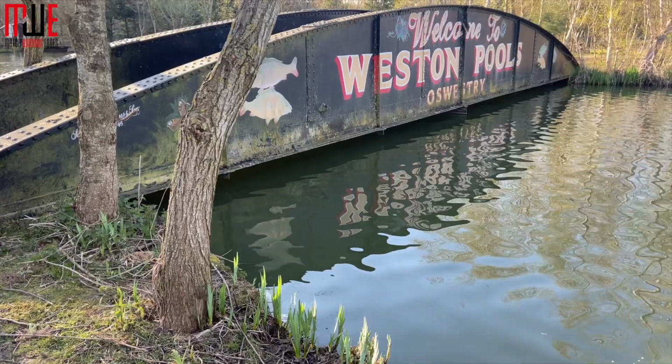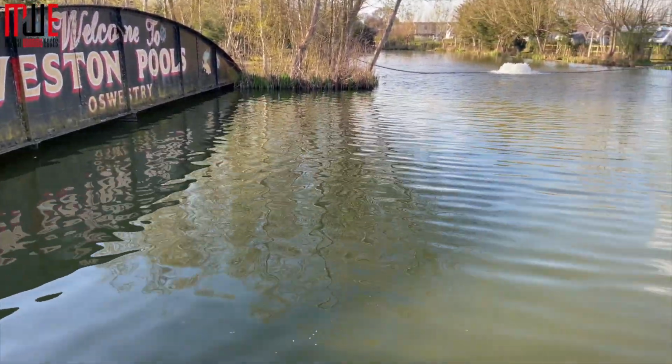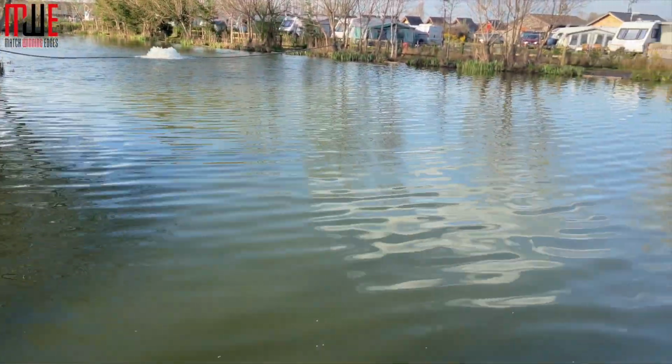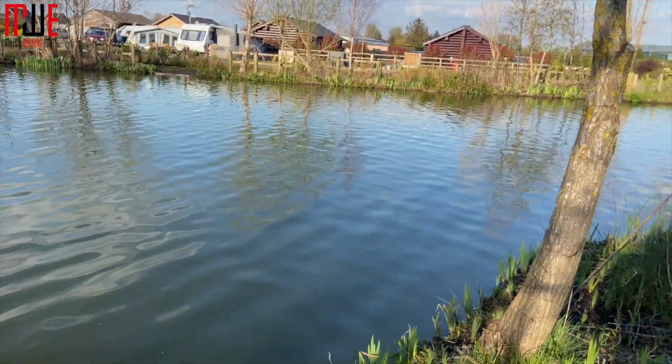So the first day I drew an absolute screamer of a peg, to be fair, 42 on the canal. People who know Weston Pools Fishery will know that this is the famous bridge peg as you drive into Weston Pools, and it's a peg that I've fished quite a few times on features and drew it a couple of times in matches, and it's normally absolutely solid with fish underneath the bridge. So that was going to be my main target of the day.